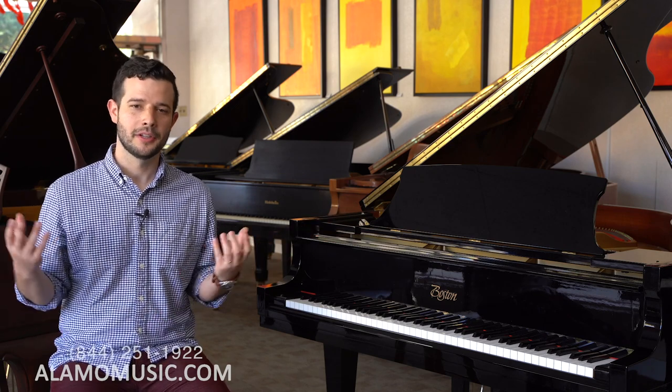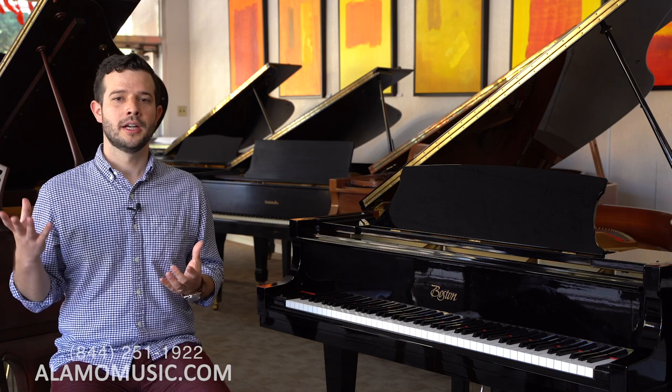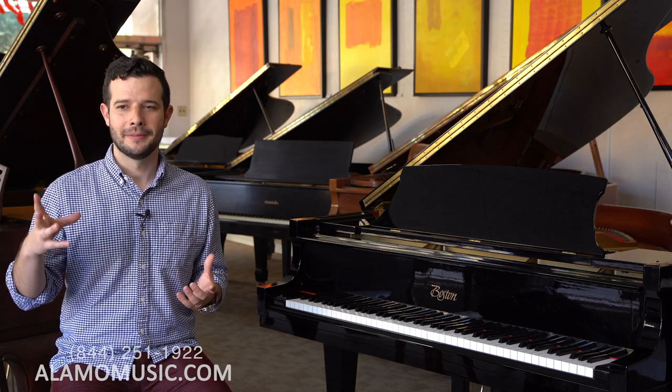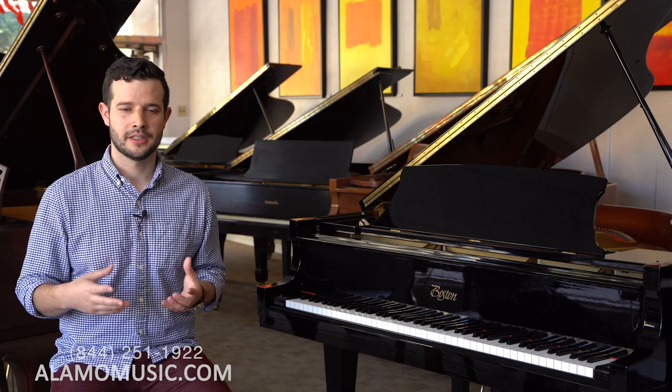It must be a great piano. And yes, it is a good piano, but there are multiple reasons why a university is considered selecting Boston's or Essex, and it's part of this.